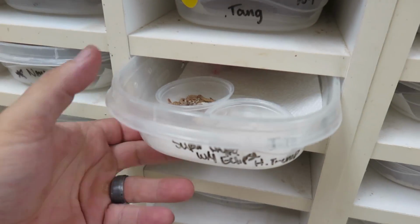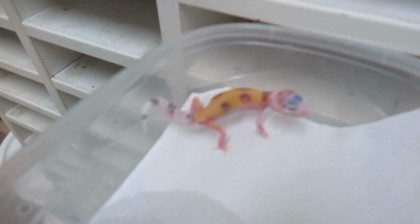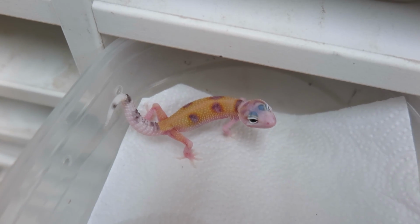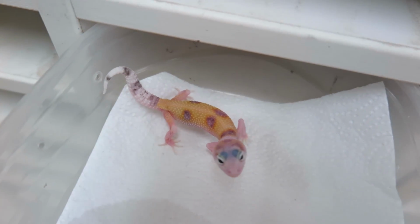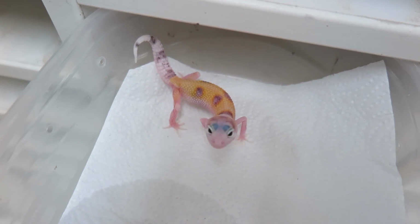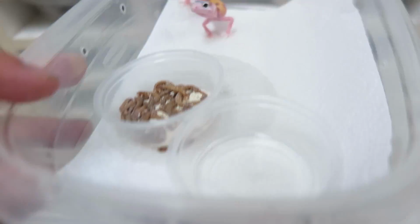This is a super hypo white and yellow eclipse. So look at the pattern on that one right there. Isn't that thing cool looking? And again, that white and yellow gene a lot of times makes things just really, really awesome. Really reduced patterns and really pops things. And again, this hypo is a reduction of pattern, and the eclipse is the eye pigmentation, which also jumbles up pattern a little bit. And that way you get these really cool animals like this.